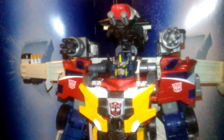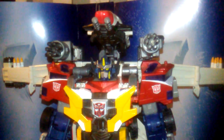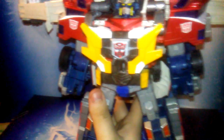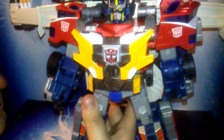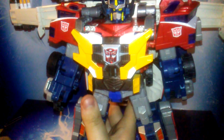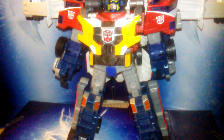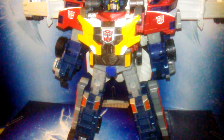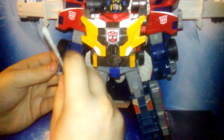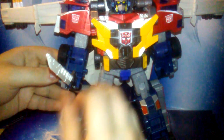Bring the swords in. Let me just turn the camera. Not that way. Oh, whoops. Lefty-loosey, righty-tighty. I put the swords together backwards. Hooray! Not a big deal, just quick switch the blades back to their proper positions, and now you can give Prime some official weaponry.